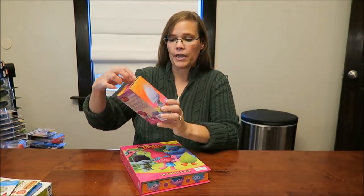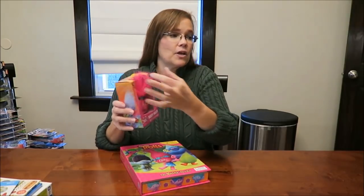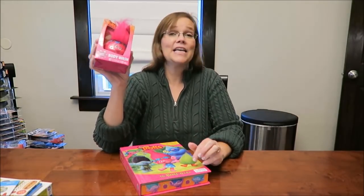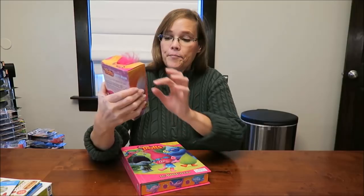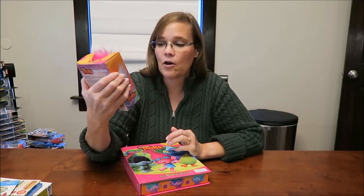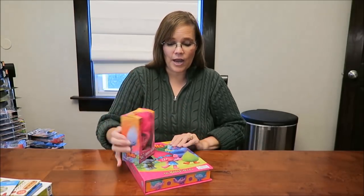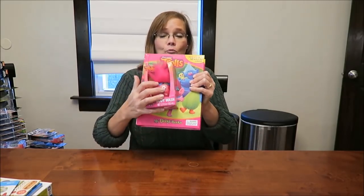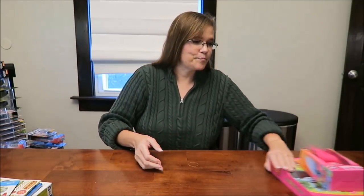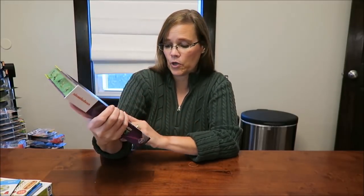And I saw this body wash, and I love, forgive me, the dog's having a little episode over here. He's fine, he just drank a lot of water. I saw this Trolls body wash, and so I just thought it was cute. So I thought I would pair these together and wrap them up together. Like I said, he might give that to his sister. We'll see. Another busy book that I got him is the Nickelodeon Teenage Mutant Ninja Turtles busy book.